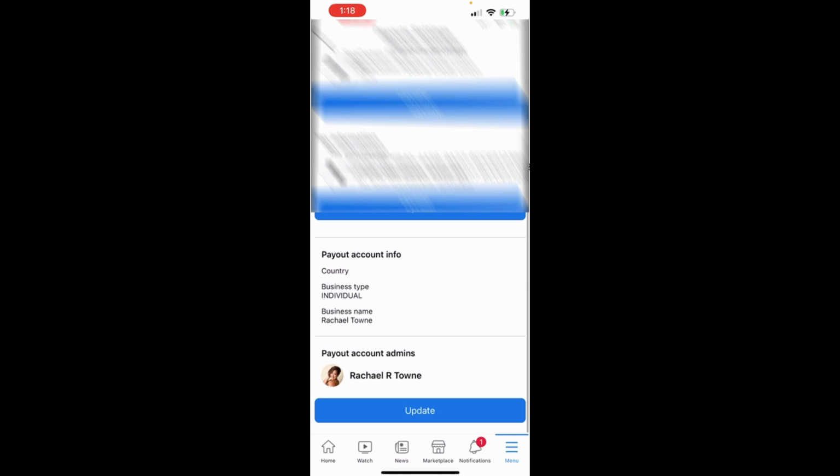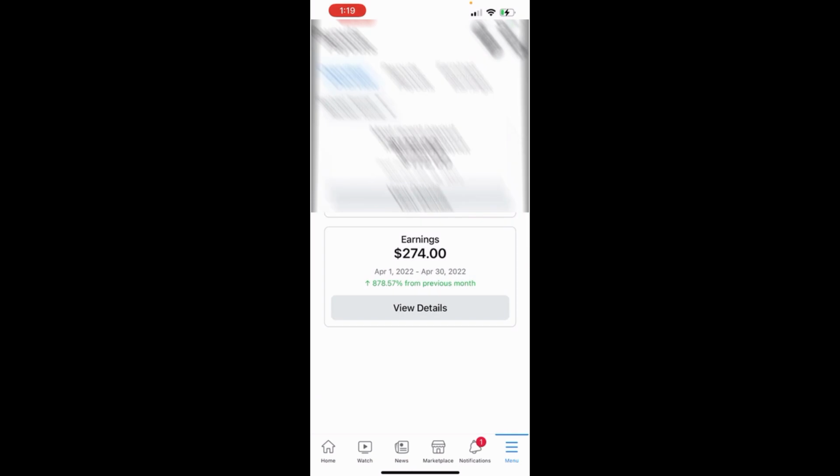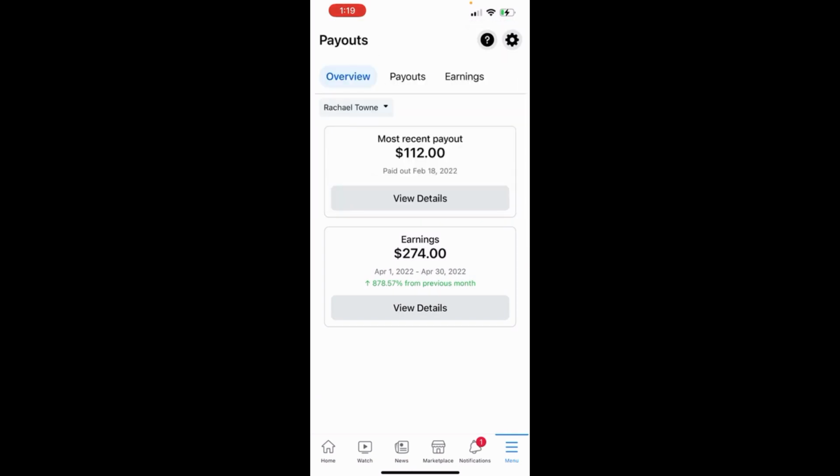Another thing, you can add payout account administrators. This doesn't mean that they're going to be an administrator of your account, but that does mean that they'll be an administrator of your payouts. So if you're big and you've got someone that's helping you with your finances, you can add them in here. But lots of ways to check and make sure that you're making some money.